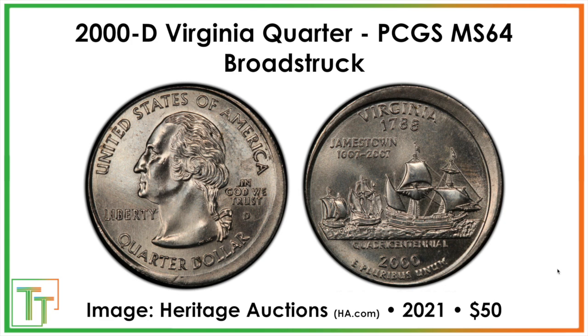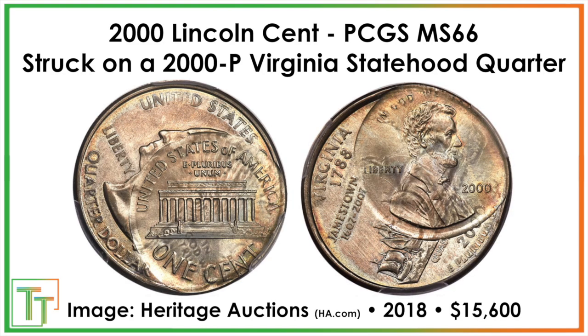There's also this one, which is much less valuable, but I do want to make a point that there can be some valuable or interesting error coins across the spectrum. $50 for a broad struck coin. Basically, it would be off center. The retaining collars aren't properly around the edges of the coins, and instead it just expands. So it's effectively a larger planchet size. It's going to be a little bit thinner. $50 there.